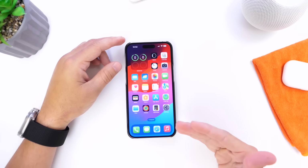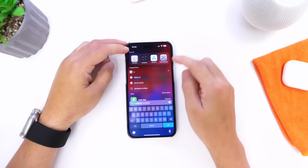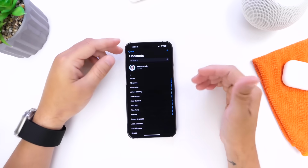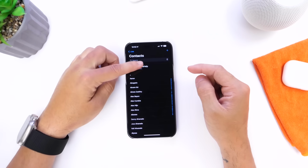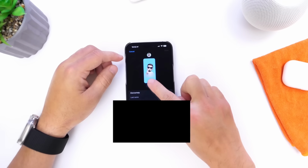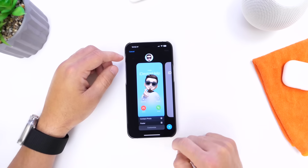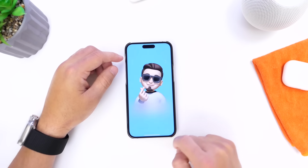Now, one of the first things you should do right after you update to iOS 17 is go into the Contacts application, because right here we have what's called a brand new contact poster. Now, you click on your name, of course, and right here you can click on edit, and you have the option to edit your photo and contact poster. So we can customize those contact posters or photos. So let's click on poster here.